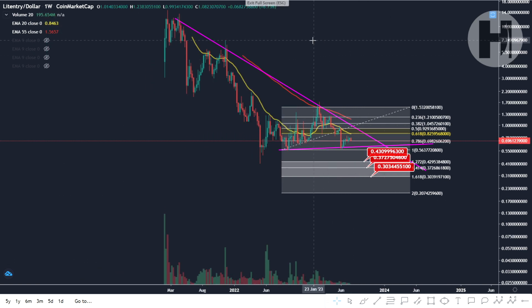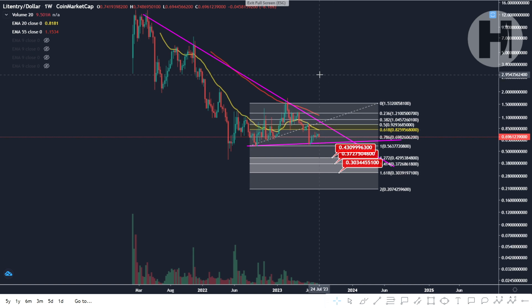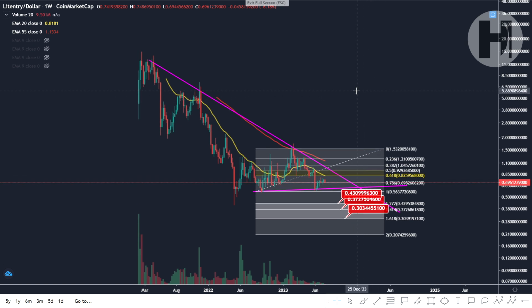I would not be worried about us going lower, because if Litentry is going to go lower, everything is going to go lower. It's not going to be exclusive to this project. So we just have to be patient. We just have to wait this bear market out. We have to average in, and then once the gains start coming in, once we start pumping, life is going to be much easier.